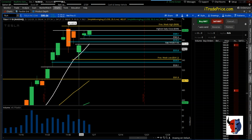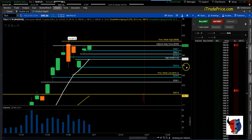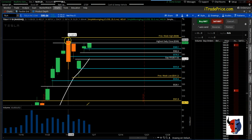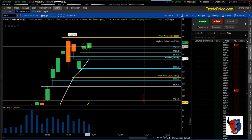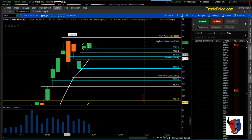But one good thing here in the daily time frame is that this Friday close was the highest close in the daily time frame. Yes, we have been above that price level, but we never closed, right? The highest close was actually on Thursday, and then we made another highest close on Friday. So that's a series of two bullish closes in the price action. So it looks nice here in the short term.